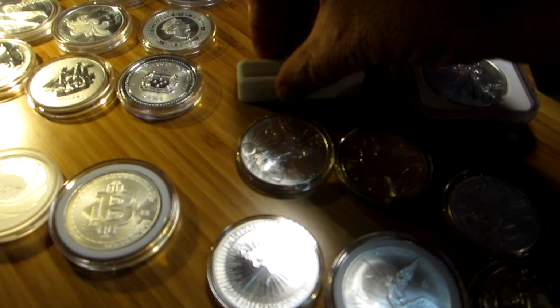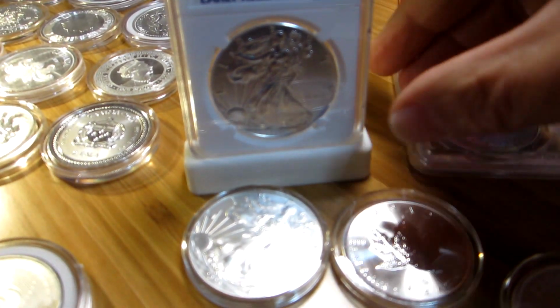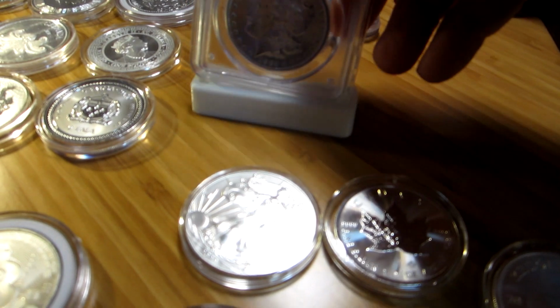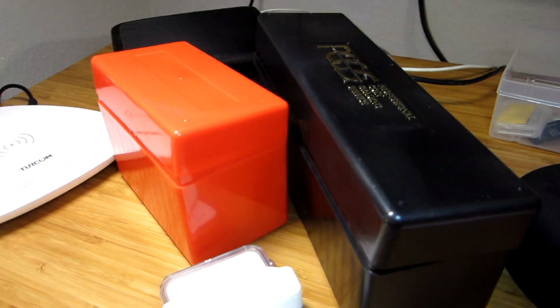For example, I bought some stands to put these in, and here the NGC one fits just fine. The PCGS one does not, versus the NGC. So you'll end up with two cases, one for each, just because they don't fit. They're different sizes, different thicknesses.